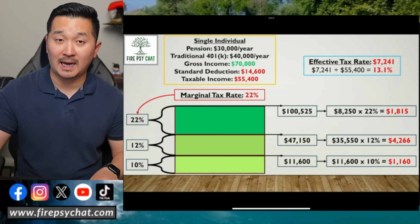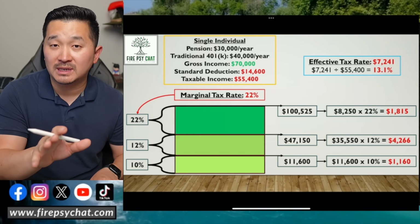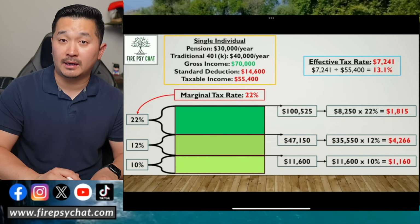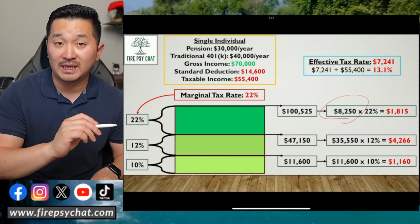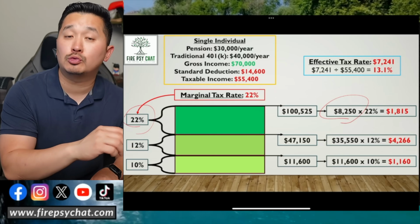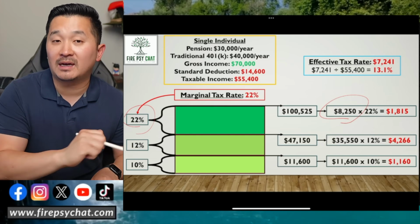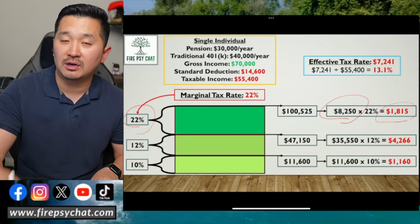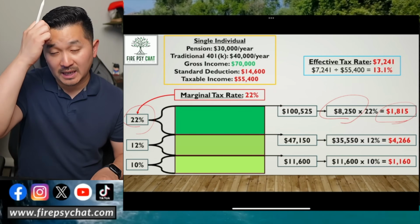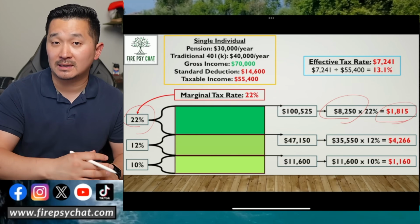And if you're looking to retire as a single individual and you don't want to pay any more than 12% in marginal tax rate, that $8,250 right here, you will need to take out of the Roth savings. Otherwise, your marginal tax rate will still remain at 22%. It makes sense because you'll be paying $1,815 out of that $8,250 to the IRS. Using Roth just for that 22% portion could potentially save you thousands of dollars in taxes in retirement.